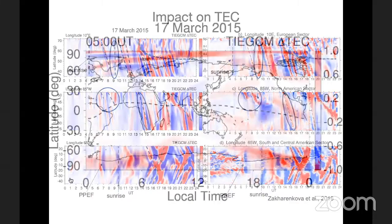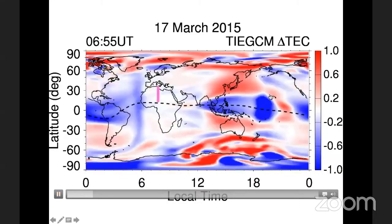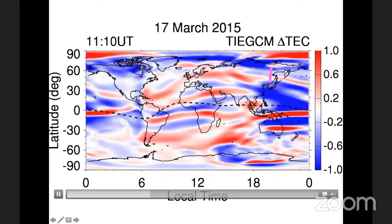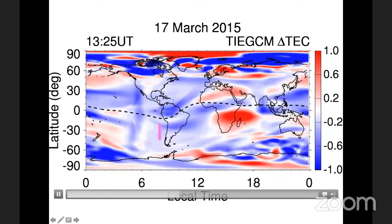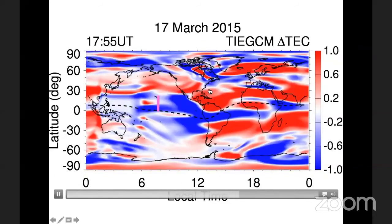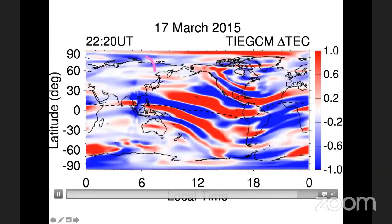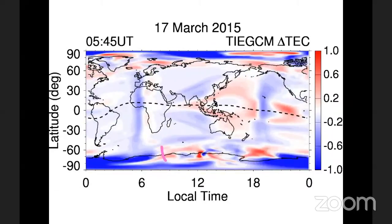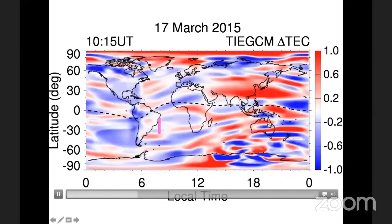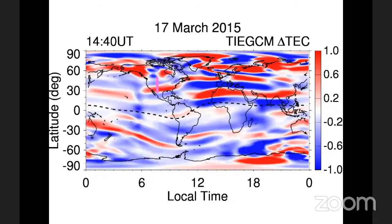Okay, so here is another movie just to show you the complexity of the TID response to the magnetic storm, and particularly the energy from the magnetosphere. This is delta TEC during the main storm. You can see the TIDs coming from both hemispheres. They cross each other. Some are refracting, some are going back. But the point is, on global scales, there's no very clear coherency at different longitudes, local times, or latitudes. So it's very, very complex. Again, if you just have one satellite, you're really missing lots of dynamics shown in the system.